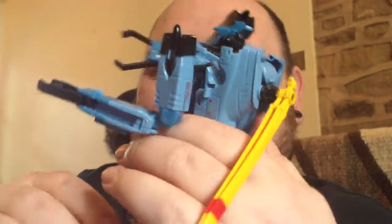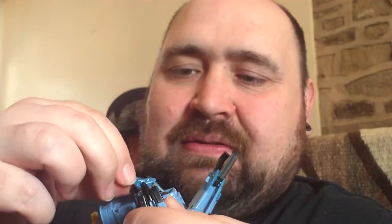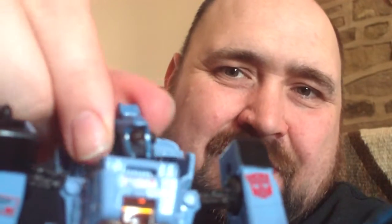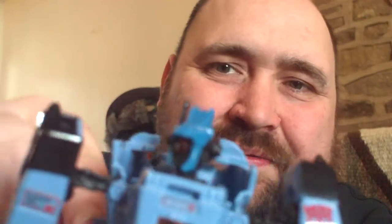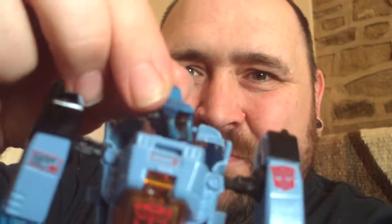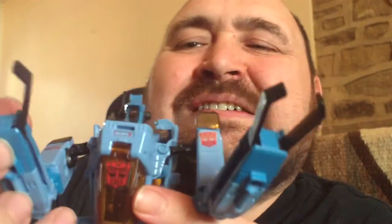You know, proper chicken leg stance, and ready to be a bit odd. So he's got a nice bit of head sculpt. I really quite like it. It's just quite enjoyable. Just a big, long, one-eyed headset unit. It's just really quite cool.